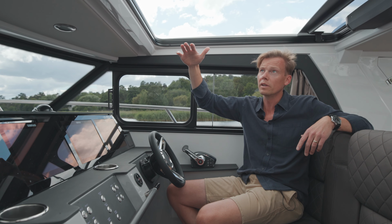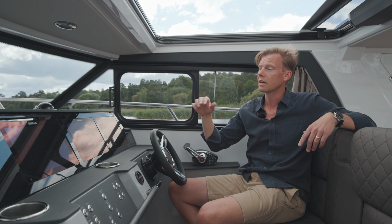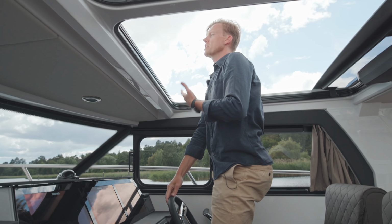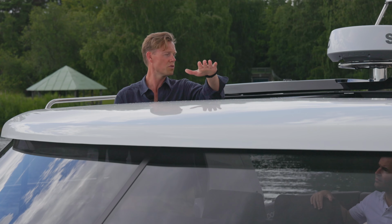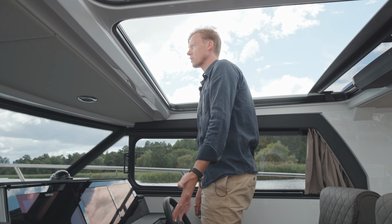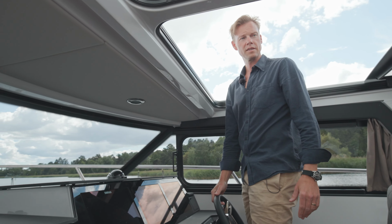Oh, and one more thing, talking about the Aquador DNA before, is that the ceiling height from the driver's position is quite low, but there is a reason for that. In the Aquadors, you can actually stand up free of the hardtop with a good view all around the boat and still reach all the operation systems that you need.